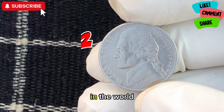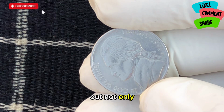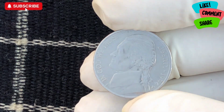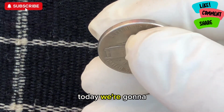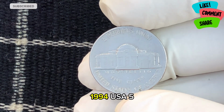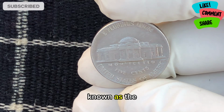In the world of coin collecting, certain coins stand out not only for their history and design, but also for their rarity and remarkable value. Today, we're going to take a closer look at the 1994 USA 5-cent coin, or more commonly known as the nickel.